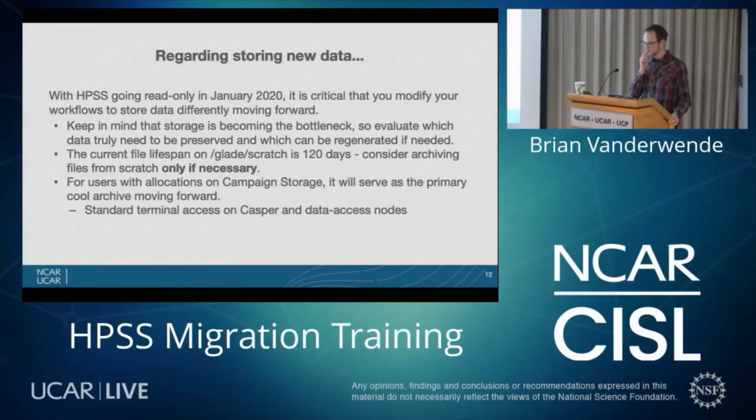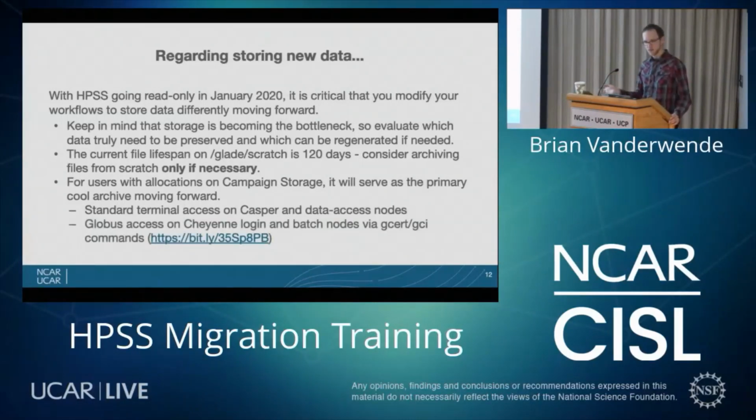Again, campaign storage is available with standard terminal access on the data access nodes and also on Casper. That's a recent addition. And it's still Globus accessible on the Cheyenne login and batch nodes. Particularly with batch, if you use these utilities that we've put together, this gcert and GCI command, that will allow you to use it in a batch node, which lets you put it into a job workflow. The standard Globus command line interface isn't accessible on the Cheyenne batch nodes because they don't have access to the internet. But this command will allow you to do that. And there's more detail on those commands at this link.